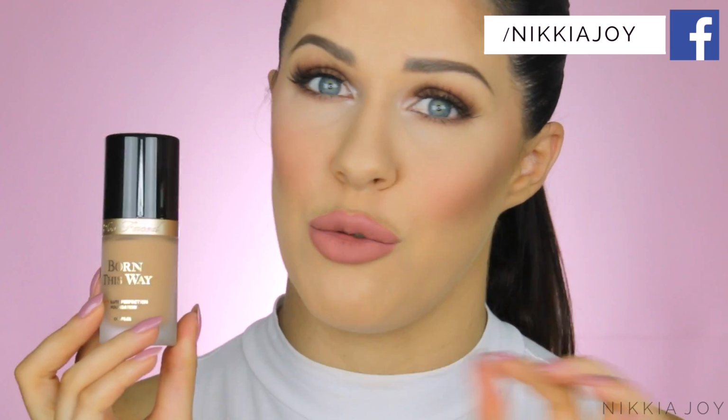This is probably the least oily out of all of the ones that I've spoken about, but because it does make me oily, I'm just not finding myself reaching for it in particular. And it makes perfect sense. This is a natural, dewy, glowy foundation that's supposed to sort of give your skin radiance. So naturally, it's not going to be that fabulous for oily skin.